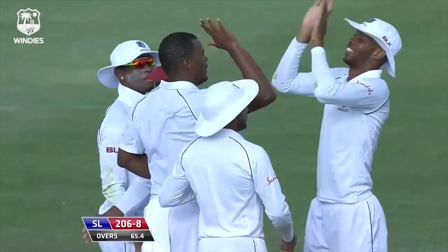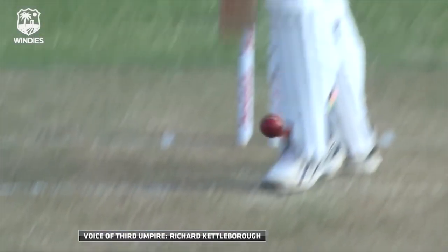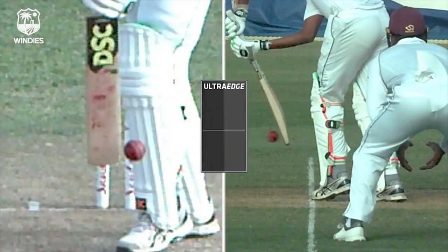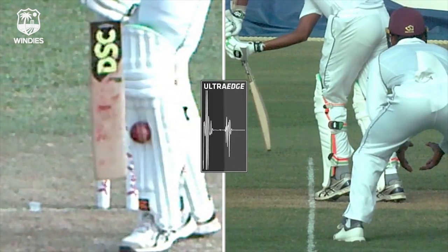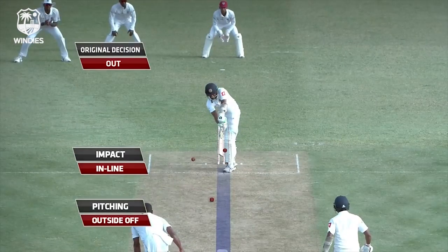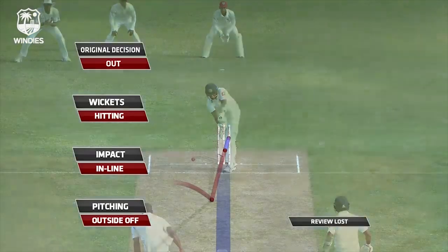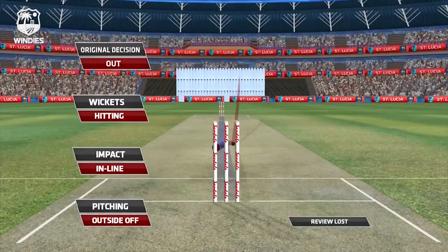He's thinking about the review, Sarfraz Ahmed. Spin vision coming up now, Ali. Okay. Just rock and roll that, please. Ultra Edge coming up now. Keep it going. Thank you. Clearly no bat. Ball tracking coming up now, Aleem. Pitching in line. Impact in line. Wickets hitting. You can stay with your decision.